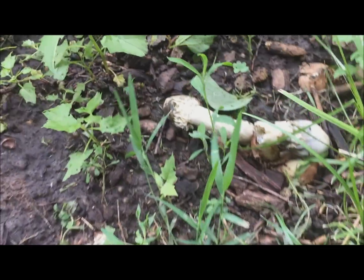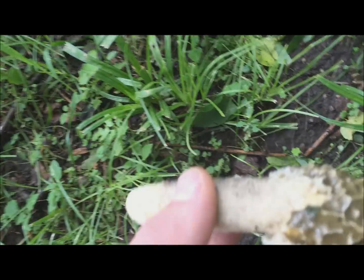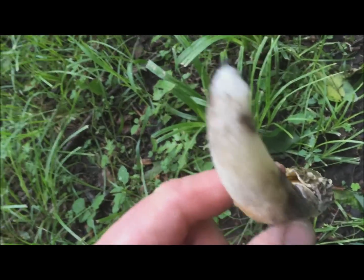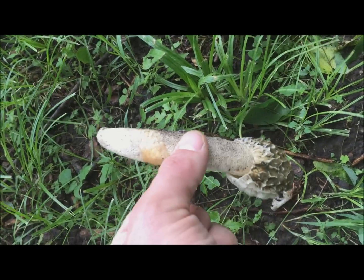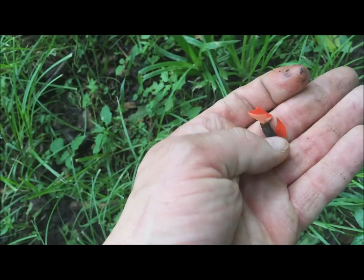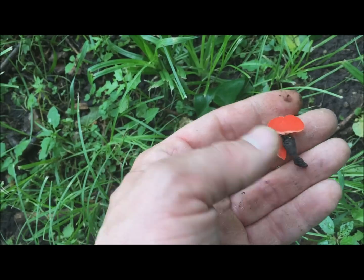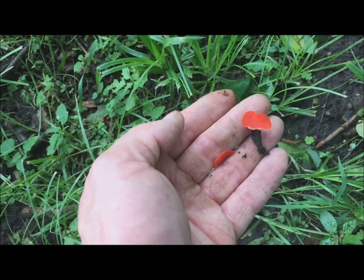And those things kind of smell. We'll pull this one up. You know, smells kind of like a rotten mushroom. It's really cool how much stuff is out here, really. Oh man, I broke my little, I had a perfect specimen of one of these little cup mushrooms too, but I broke it. There's plenty of them. There's some right there.